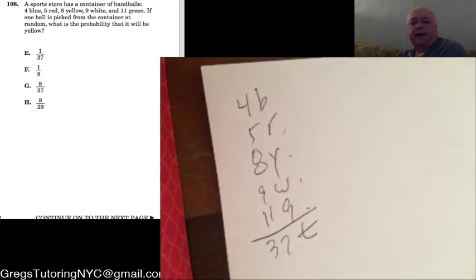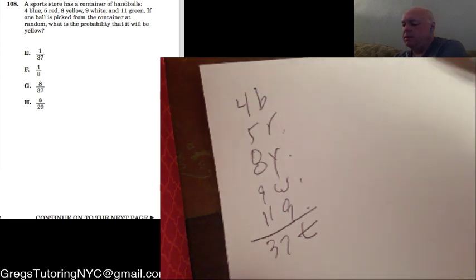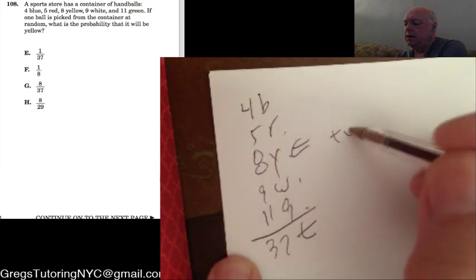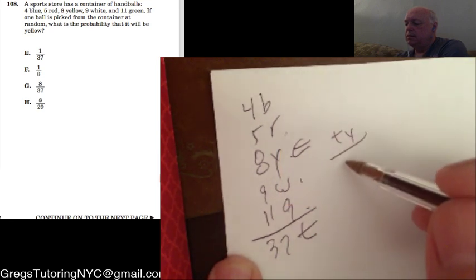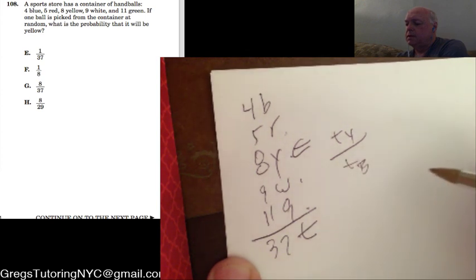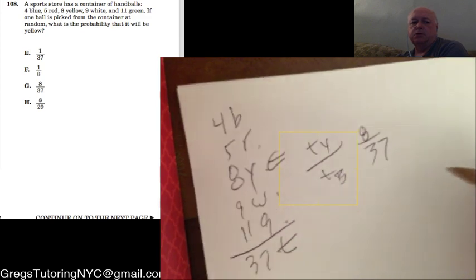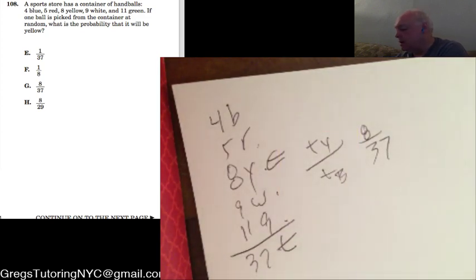And that might be the nastiest part of this problem, if you know how to do it. So there's all that in the container. If one ball is picked from the container at random, what is the probability that it's yellow? It's going to be the total yellow over the total number of balls. So we're going to get 8 out of 37. That one is straight up as that, or it should be. 108 should be G, yes. Let's just nitpick the other answers.